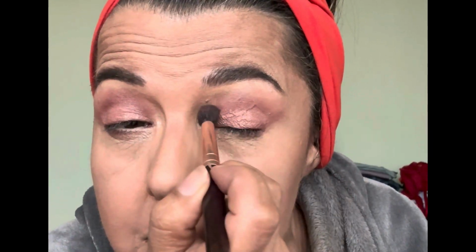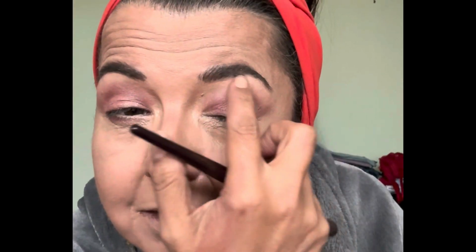Going to use this on my eyes as well, taking this shade here. And then this shade, a little dot of that in the centre. And then I'm going to put this over that Pillow Talk Smoke. And I'm going to use this one to highlight under my brow. Next, the mascara.